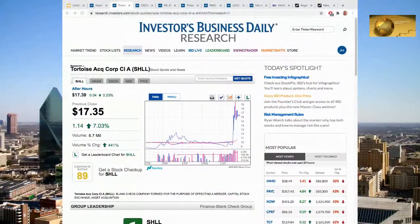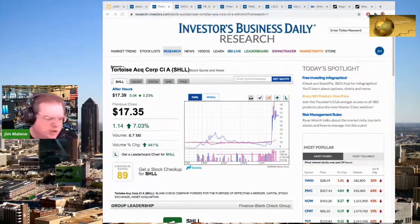Okay, I know that people are interested in these things, but here's why I don't really like to recommend or buy any of these stocks. Let me just show you what this is. This is in the group called the Finance-Blank Check Group. That means they're building a pool of money that they will then use to acquire another company. It's called a blind pool. Now, I don't want to invest in anything that I don't know what it is. It's true, it's gone way up, and look at that, it's trading at 17.35, but I don't even know what they own.